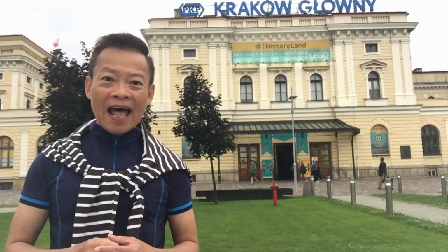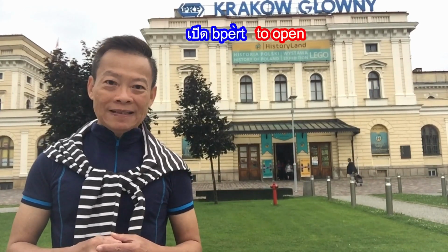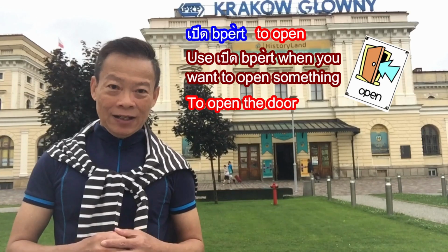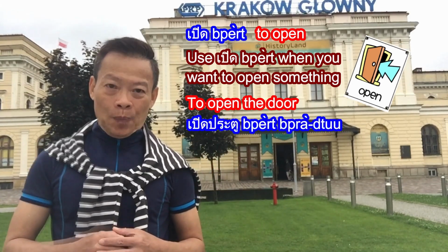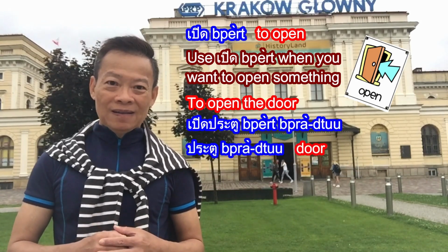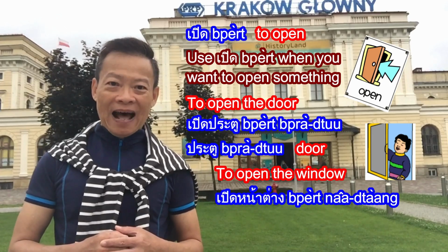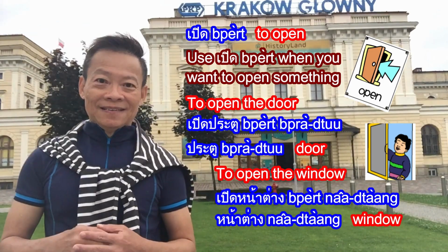First, let's start with bird. In Thai, bird means to open. You use bird when you want to open something. For example, to open the door, you say bird pratu. Bird pratu. In Thai, pratu refers to door. To open the window, you say bird natang. Bird natang. In Thai, natang refers to window.